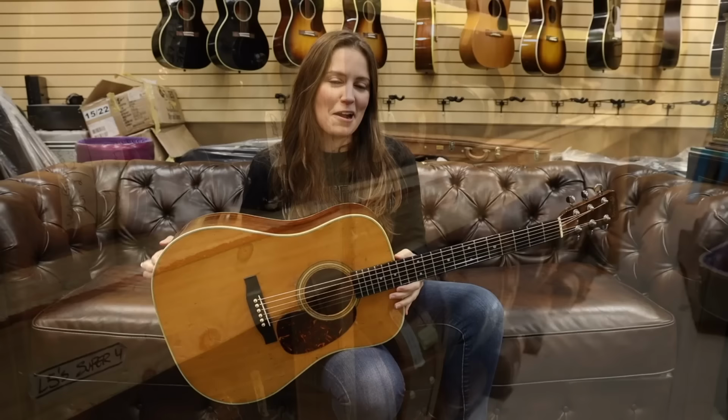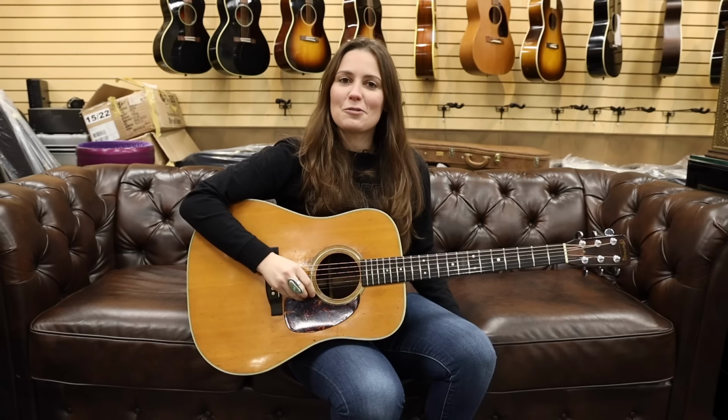All right, we are out front with this very, very beautiful 1963 D-28 Martin guitar. Gonna play some tunes on it so you can hear how this thing sounds. So here we go.